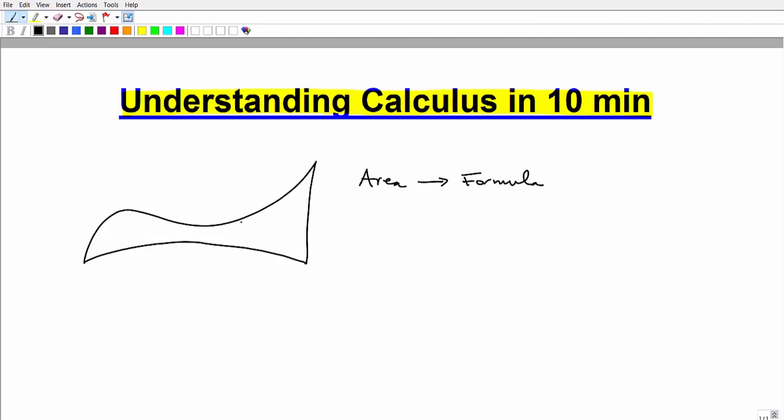So calculus helps us figure out the area of crazy looking figures like this, and volume. They don't have to be as abstract as this, but this is what calculus can do for us. This is the power of it, because without calculus, we would have to just try to estimate the area of this particular thing. But calculus can give us the exact area.